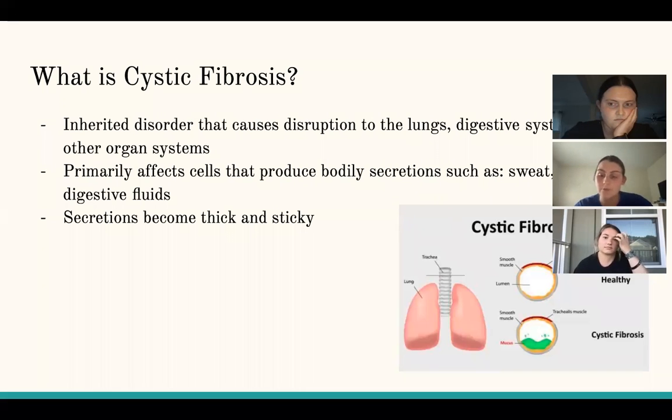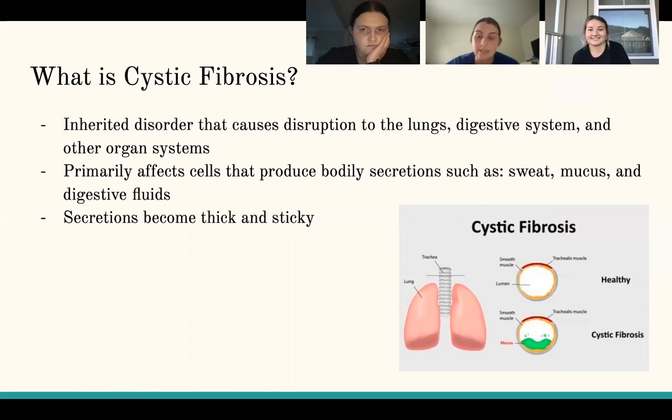So in this image below, this is like the example in the lungs. You can see what a normal lung would look like, and then what it looks like if you have cystic fibrosis. So that's the one with the thick green mucus.